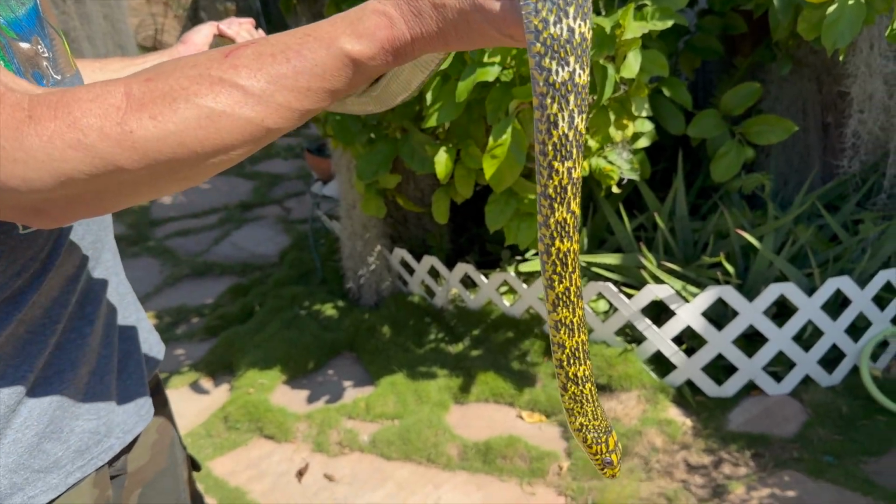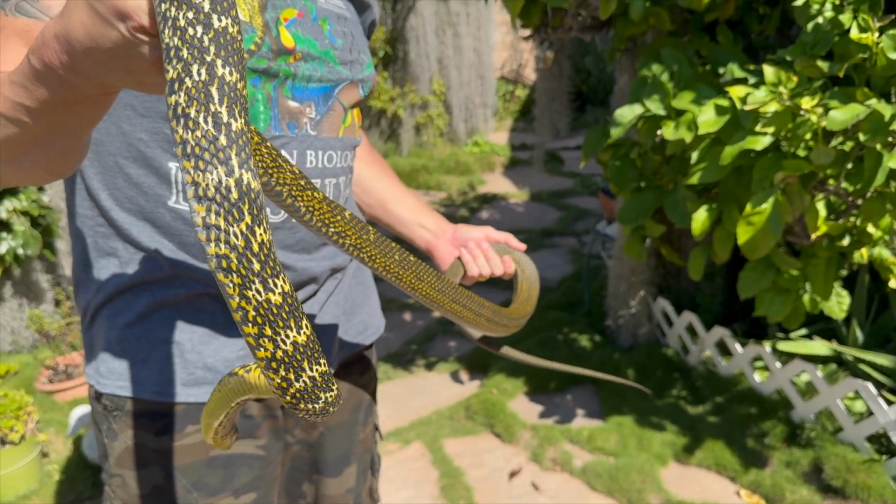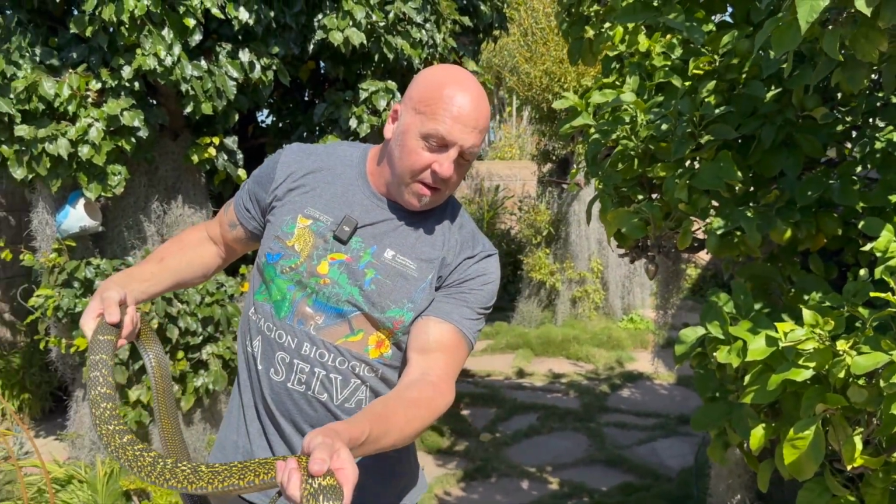So this is the boy. They're eating everything inside as well, live, frozen thawed, whatever it is. Frog legs, rodents, birds, the whole thing. So let me get her out next.